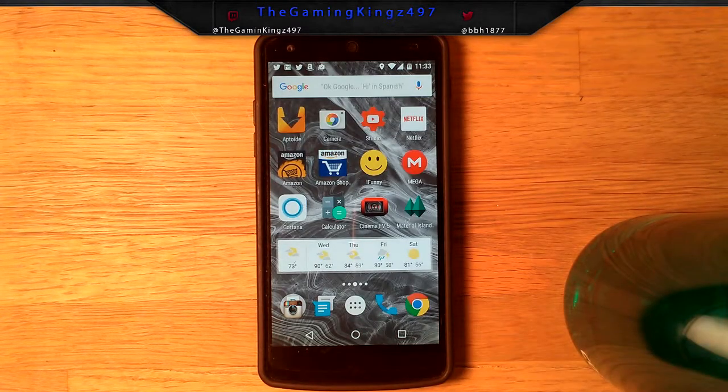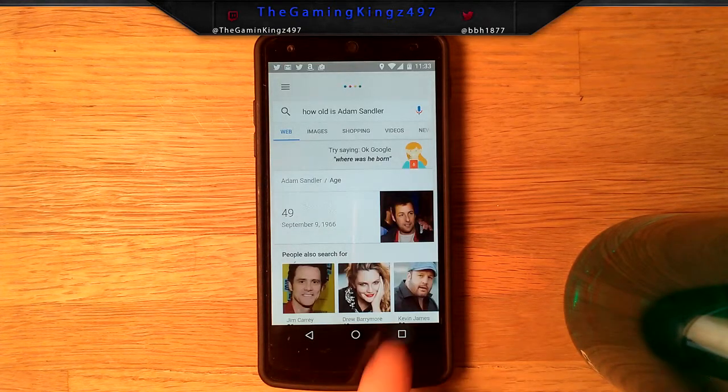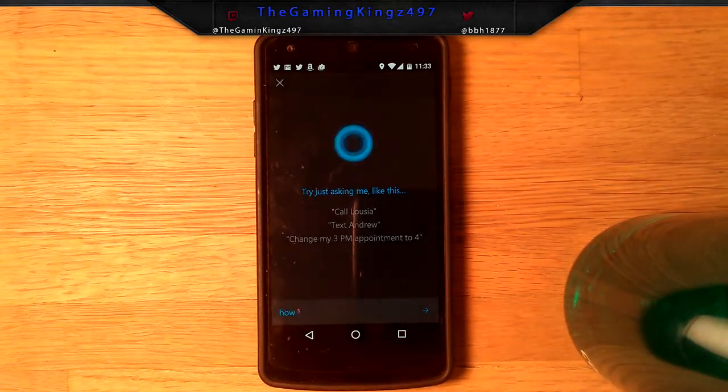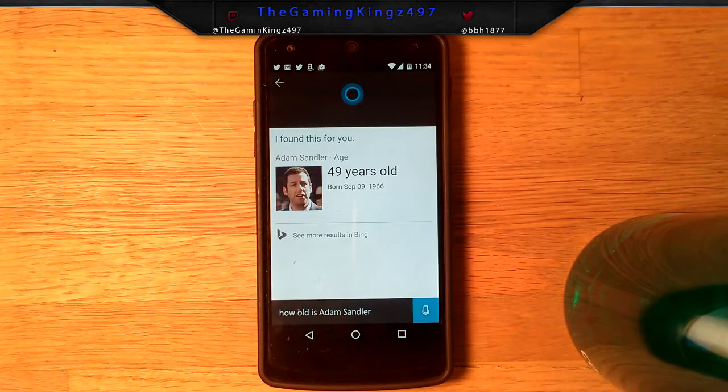So it can actually tell you what the weather is. Cortana will not do that, however. How old is Adam Sandler? And you can see Cortana's on the slow side. It's not nearly as fast as Google Now. So it did search what it needed to search, but it was extremely slow.